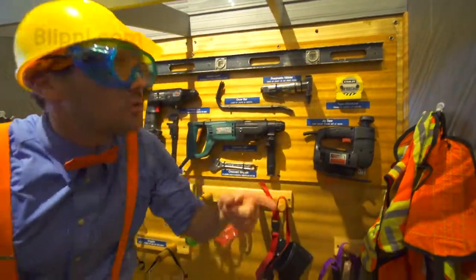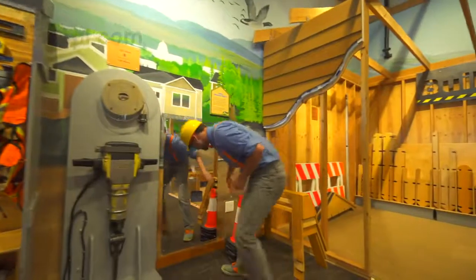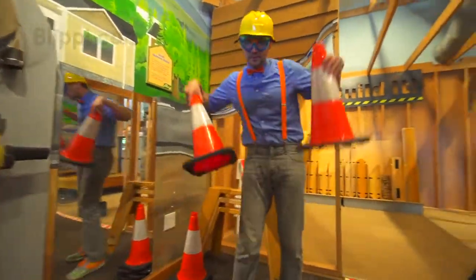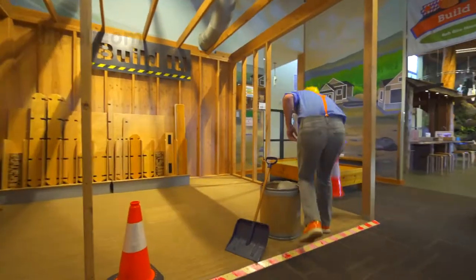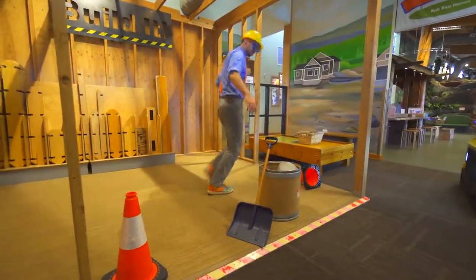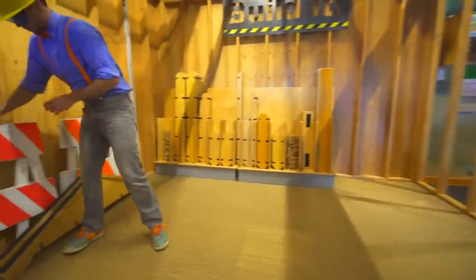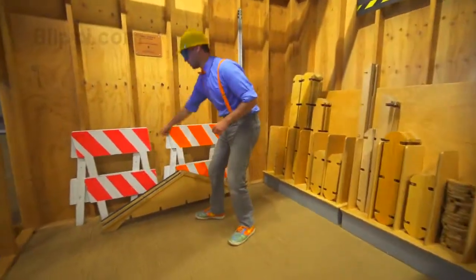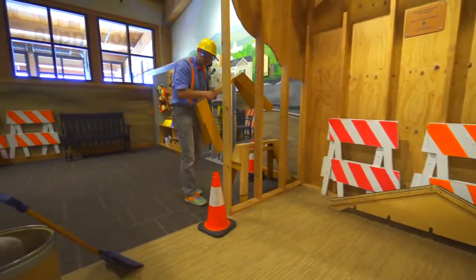Whoa. Okay, let's go. Oh, good thing I have my hard hat on. Hey, let's get some safety cones. Let people know we're gonna be building a house over here. Okay. Okay, and here we go. Some road sign. Oh, here we go. Gotta put this over here.